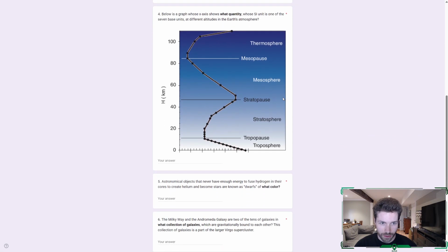Question 4, below is a graph whose x-axis shows what quantity, whose SI unit is one of the 7 base units, at different altitudes in the Earth's atmosphere. I believe this is a temperature graph. I've seen this before. I took a basic astronomy class when I was in college, and this was definitely a graph I remember seeing, the whole S-shaped temperature curve as you go up in the atmosphere, which is kind of an interesting thing.